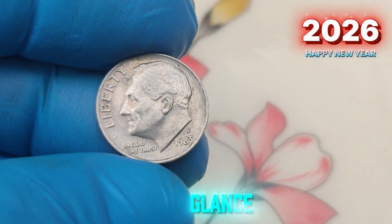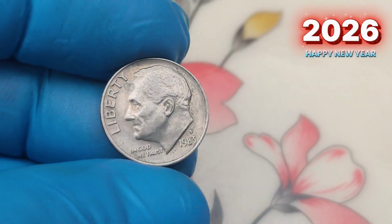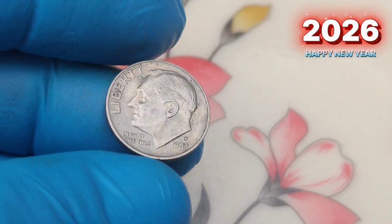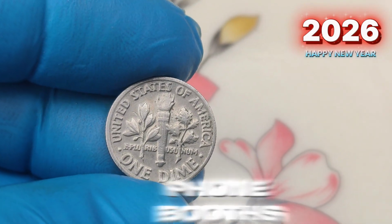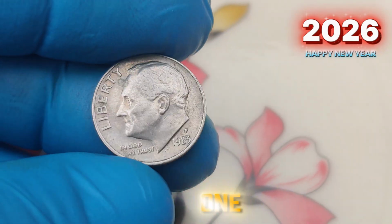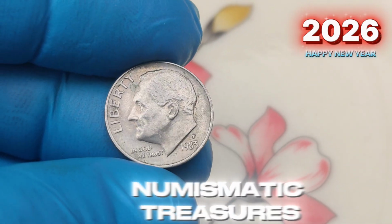At first glance, the 1983 P Liberty dime looks completely ordinary. It was produced during a time when billions of coins circulated freely through the U.S. economy. People used dimes every day for parking meters, vending machines, phone booths, and countless small purchases. No one expected that a coin from this era could one day be discussed in the same breath as the world's most valuable numismatic treasures.